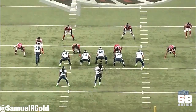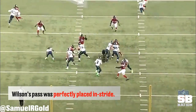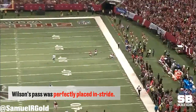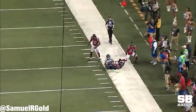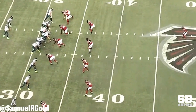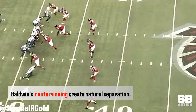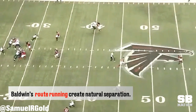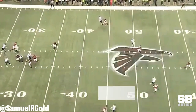From the end zone view, we can see that Wilson steps up into the pocket and throws a laser on the run. His pass is perfect, sitting on the inside shoulder of his receiver. Before I move on, I want you to pay close attention to Doug Baldwin. He runs a deep over, and it's a thing of beauty. There's so much quickness to his footwork, and the subtlety in his head movements creates separation.